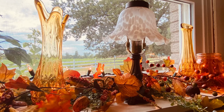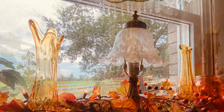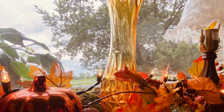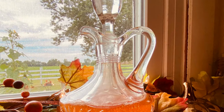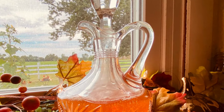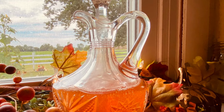These are some old, guys, help me out, what those are called. They're very vintage gold vases. I have 3 or 4 of them. I put 2 of them in my kitchen window, but I can't remember what they're called. And then I have some Victorian cruets. This one's about 10 inches tall, and I put orange dish soap in it and put it in the window, and it just looks beautiful.